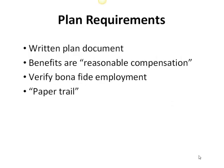Now, what is required to set up a Section 105 plan? You're going to need a written plan document which Shrink My Taxes can provide you. You'll need to make sure the benefits you pay are reasonable compensation for the work your employee does. If your teenager stuffs a few envelopes for you, the IRS is going to have a hard time believing that a full set of braces is reasonable compensation for that little bit of work.